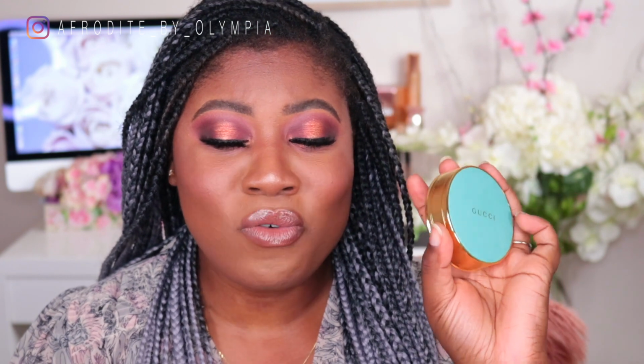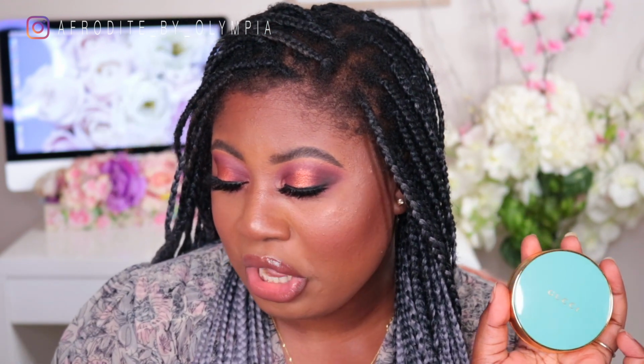Alright, let's talk about this bronzer. Wow, it sounded really British then. So this is the Gucci Eclat Soleil bronzing powder in shade number 5, which is the deepest shade available. Listen, I have some things I need to say. Number 1, as much as I like this bronzer, it is a hell of expensive. I think my expectations were a little bit up here. I had to go in with Charlotte's to add some sculpt.